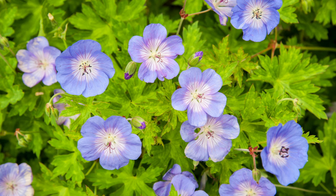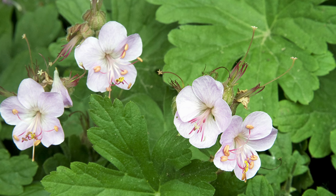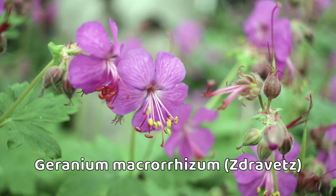Cranesbills actually do have aromatic leaves. Most of them do not produce an essential oil that could be of any use to the perfumer, save for one particular species that is known as Geranium macrorhizum, or Zdravets. Zdravets essential oil has shown recent use in perfumery, although it isn't widespread, and mostly artisan and niche perfumers have experimented with it in recent years.